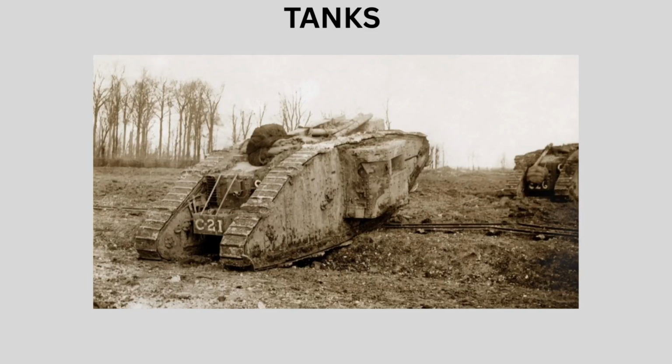Imagine packing firepower, armor, and speed into one machine and then driving it straight through a battlefield that used to be impassable. That's the promise of the tank. Turn a stalemate into a breakthrough.